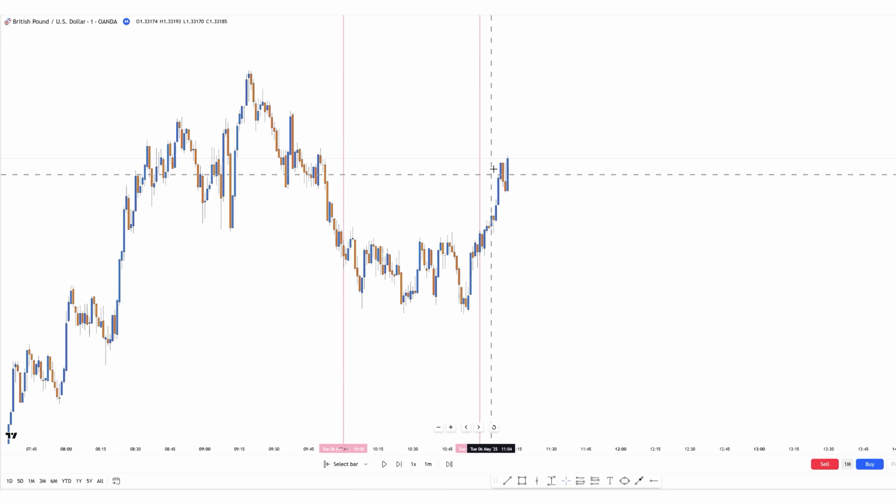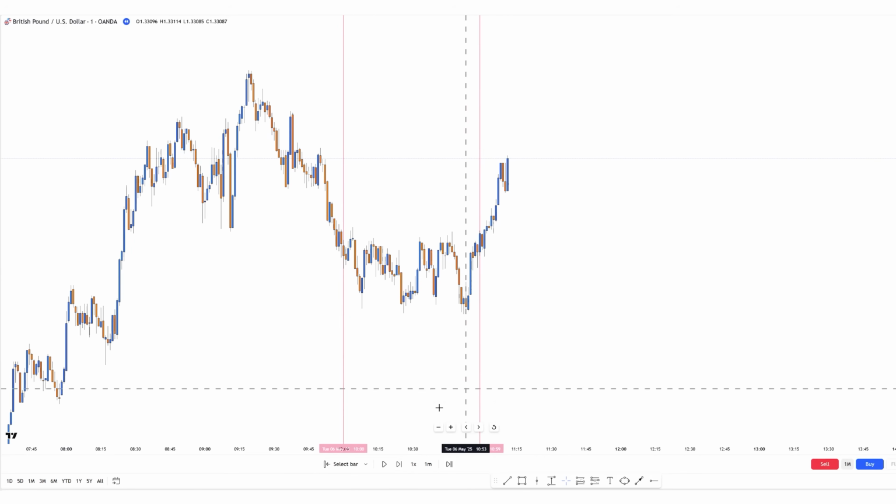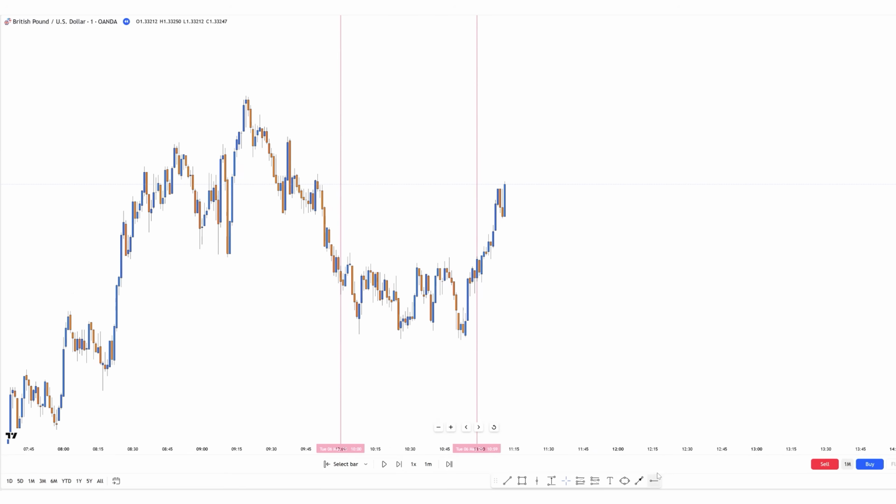You can see the market has continued bullish. We've created a pullback and a strong bullish close. This is what we call a high-low continuation. So I'm going to mark this here so that you can see where we're entering. And then we're going to take the trade.